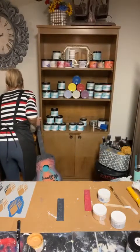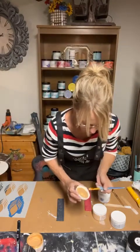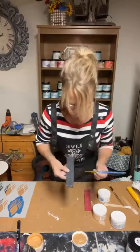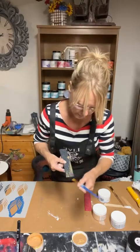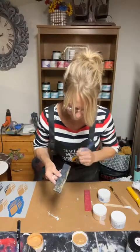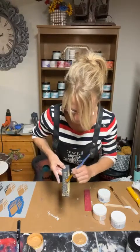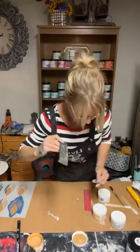So what I'm gonna do is take a brush and just gently go over and show you. And that is just going over the raised parts. Very easy and adds a lot of detail to it. I chose black because I knew it would show up, so that gives you an idea. It's got beautiful tones in there.